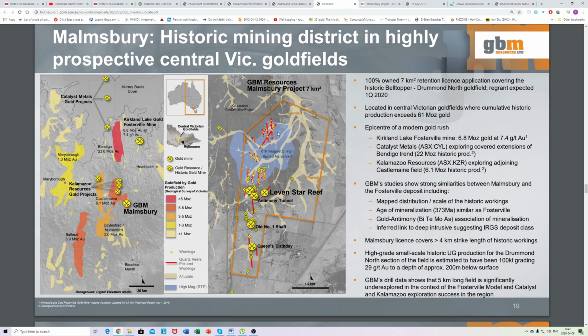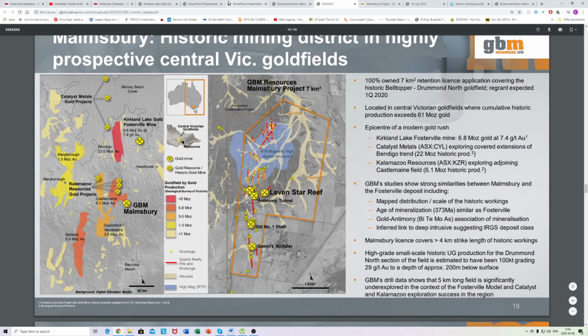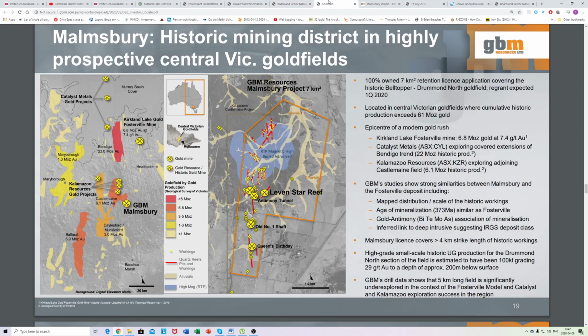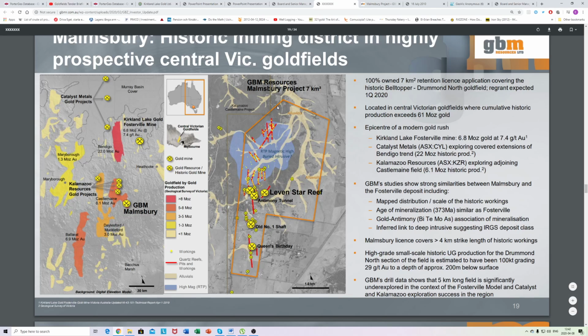So basically, Novo has staked or optioned 75% of this claim. And we have a stake in Kalamazoo, obviously, which already has all this stuff and all this stuff. And here is the GBM Resources claim. And here is the Queen's application. So basically, Kalamazoo has made an application to acquire some additional ground that surrounds the Malmesbury project. So those are some hints, I would say.